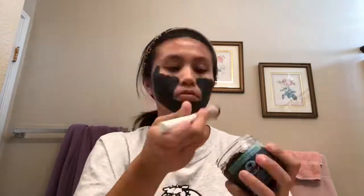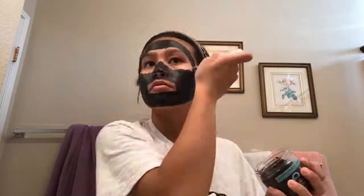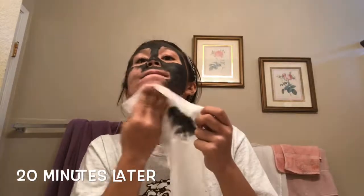I then move on to a face mask so I'm not looking musty dusty. I use this face mask I got at Forever 21. Not that expensive, pretty good, not gonna lie. It's a clay mask, and I just leave that on for 20 minutes and then I take it off so that way my skin feels like a baby's butt.